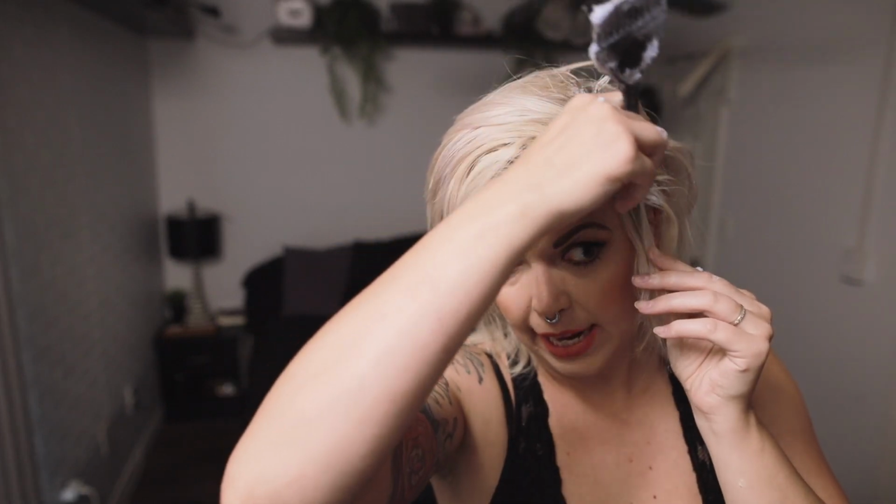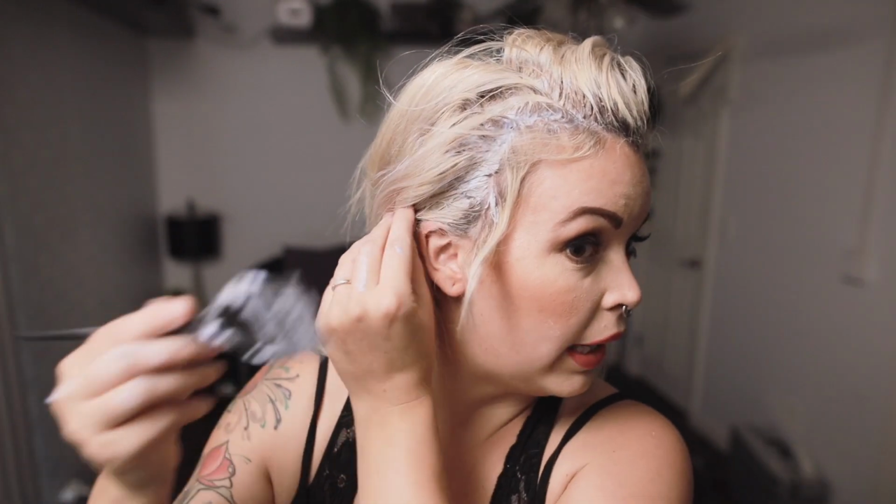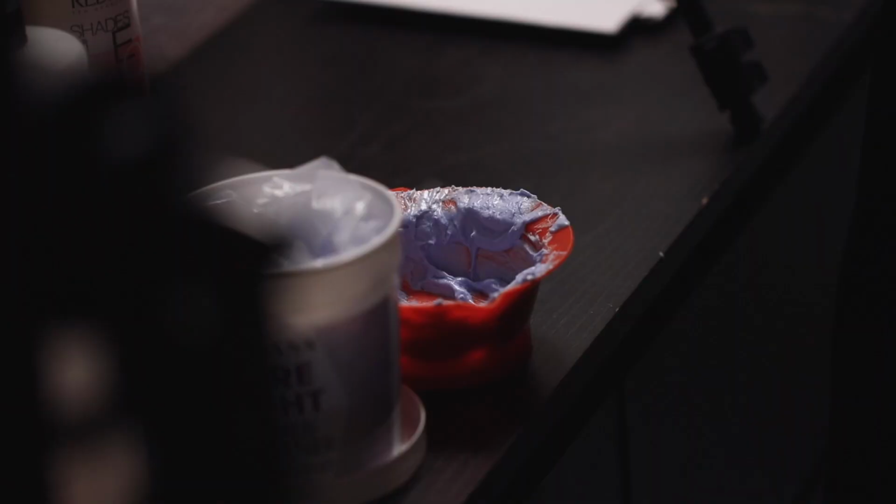Now that all the hair is covered, I'm going to go in last and get these. I might still wait a little bit for those guys because they're so delicate, more than anything. If I could sing well, I would sing the Moana song right now.